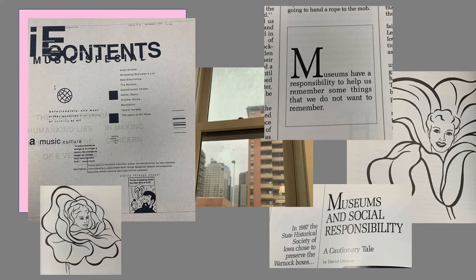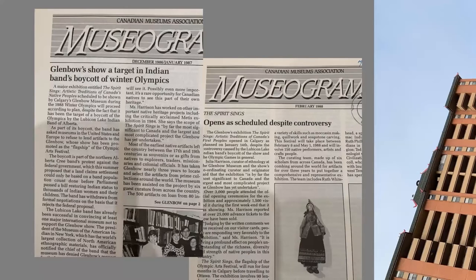And then the last slide, or second to last slide, I should say, of my presentation is of these museograms that mentioned the Spirit Sings exhibition, which has come up not only in my museum and heritage studies and my art history classes, but in other ones, in my comms classes and my option classes, about pretty much what not to do as an exhibition or as community relations or representationally speaking.